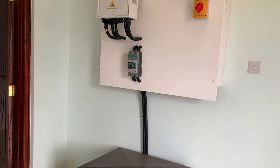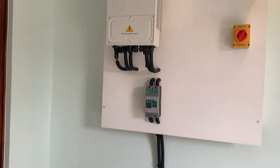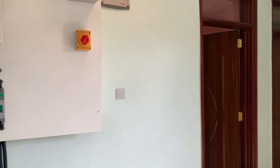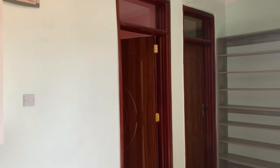This house has embraced sustainability. It is powered by the sun, and those are the control units right there. And also you'll see later on the rooftop, the solar panels.